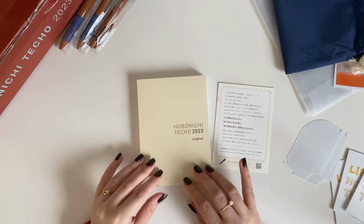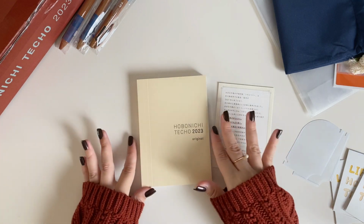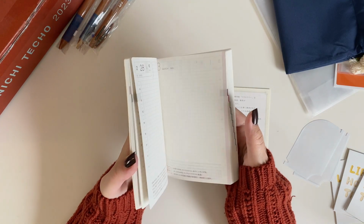Okay, so this is how the planner comes. This is in an A6 size, so it's quite small, about half the size of the Cousin. It's so cute. I love how tiny and cute it is, and I'm very excited to use it.